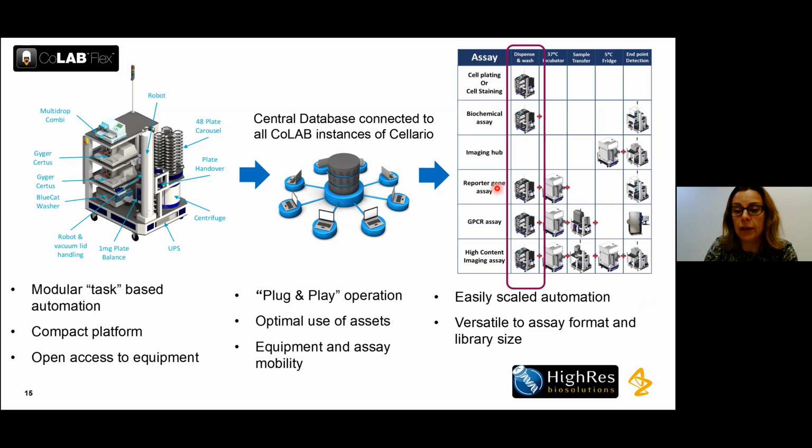And then as we move on in complexity, for example towards more high content imaging assays, you can see we have a whole range of different Flex carts that plug into the KUKA microstar platform. So we can really scale our automation to make it versatile, both to the assay format and to the library size that we wish to screen in the HTS group.